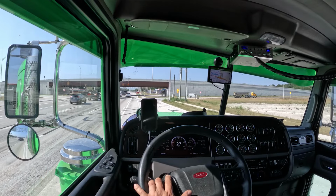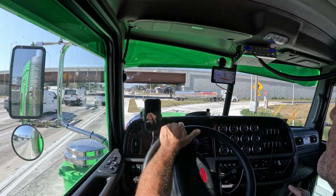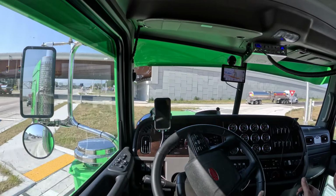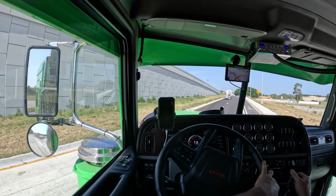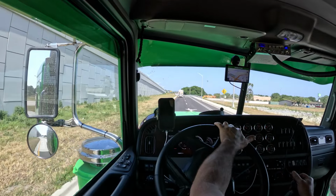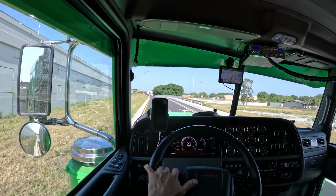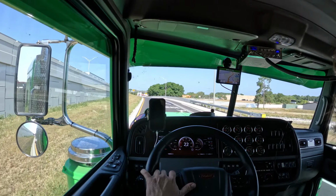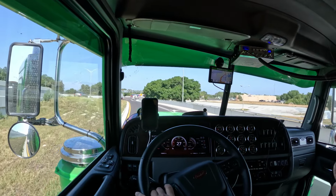Well, we are going to take Highway 60. It didn't make much sense. We were already within a mile and a half of being at Highway 60 where we picked this machine up from. And I-4 is a long way the other way.